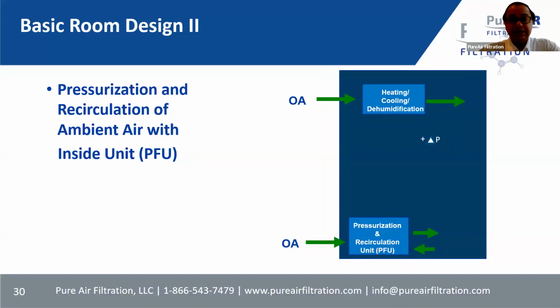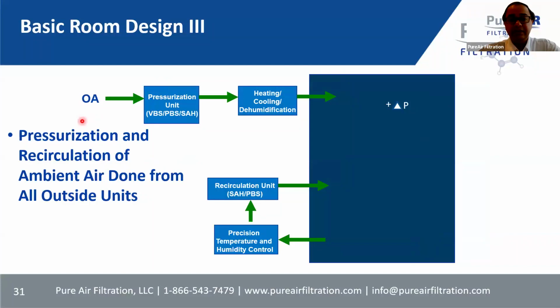All right, so this is the room design 3. So these are all the basic designs of our room. Based on your requirement, based on your need, we can design the room based on the ambient air concentration with the contaminated gases.